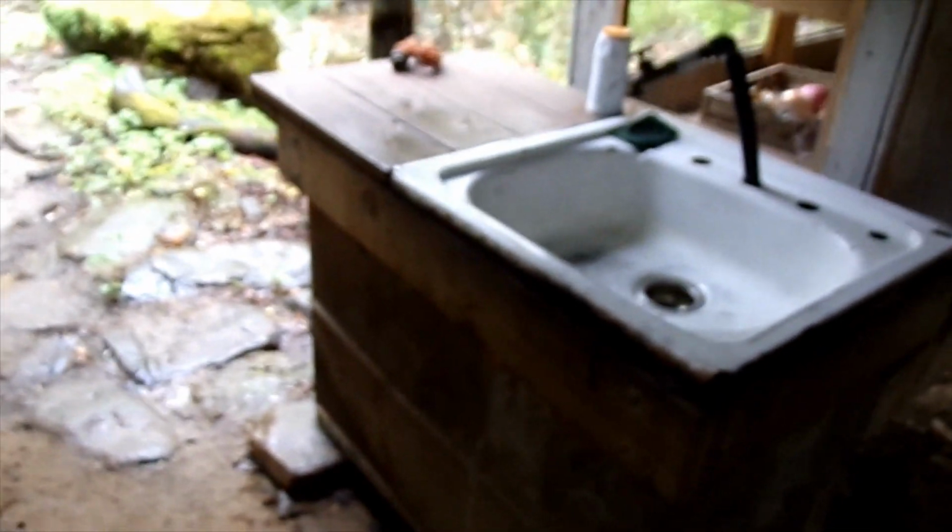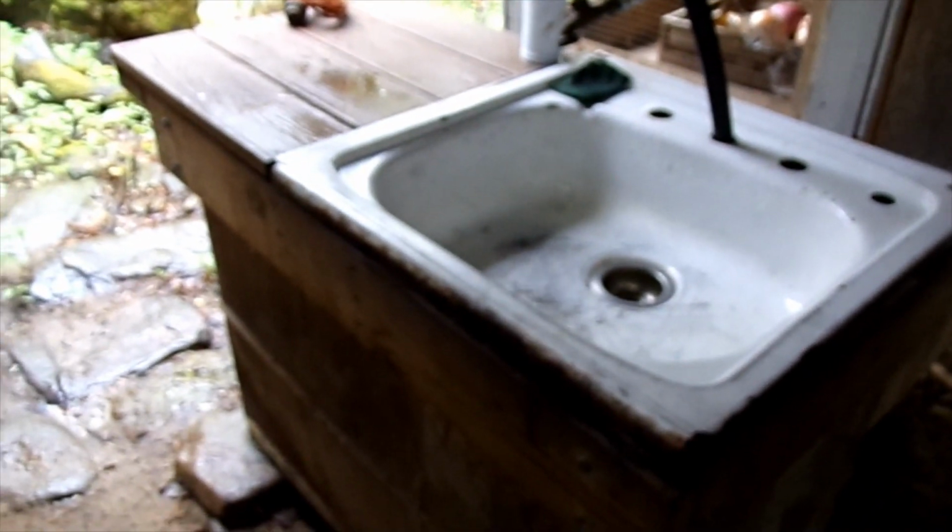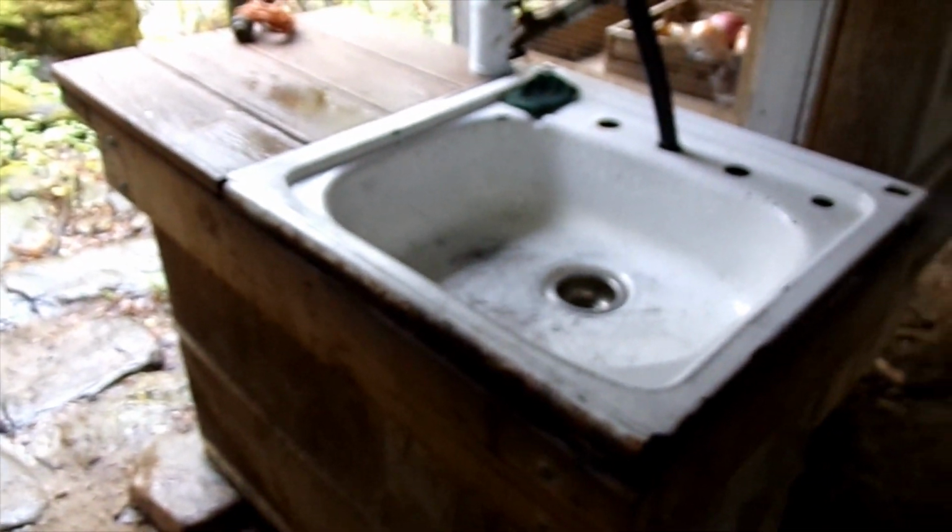We got another washing station. This washing station is just for produce. We don't wash our hands here, just washing produce off. This is kind of going out the back door. And we got all of our jars. Right here behind the stove, we got our cast iron lids. And here on the shelf, we got our cast iron pots.